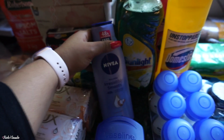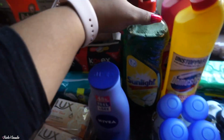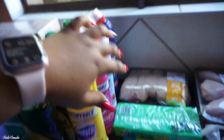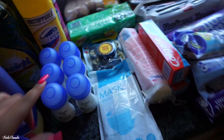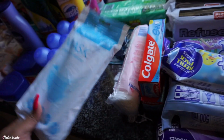We have a Nivea Lotion. This is the irresistibly smooth one. 2 Sunlight dishwashing liquid bottles. 2 Handy Andy bottles. And 4 Domestos bottles. There's all the different colors. Then over here we have 6 Dove roll-ons. We have a packet of 10 disposable masks.